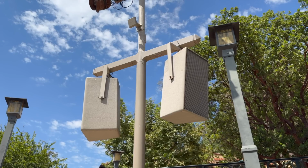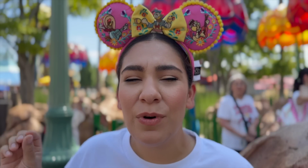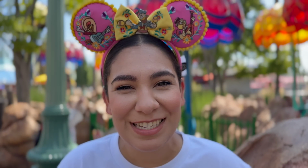Plaza de la Familia area. Just keep in mind, listen to the speakers throughout the whole resort. They will announce when the Coco show will be happening and about what time, so that way you can better prepare when to start making your way over here. So we're about maybe 5 minutes out and hopefully we have an amazing show.